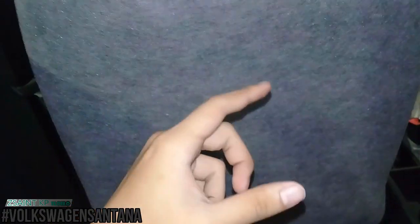I do set the driver's seat in a position that I feel comfortable in. I'm about 5'7", which is about 1.7 meters tall. I do have the room to stretch out my feet underneath the driver's seat. As for legroom, I have this much, while I have this much in terms of headroom.